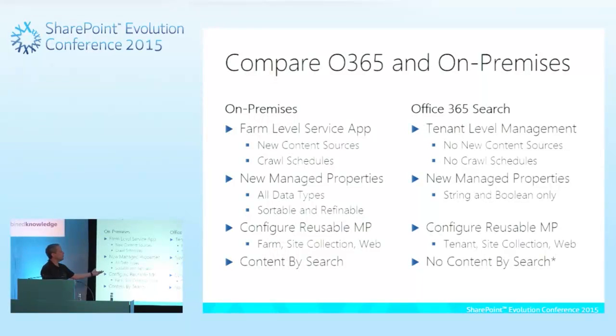But in the interface, you can reuse managed properties. So MP here is just shortened a little bit for screen space. But you configure managed properties that are already there. Microsoft has seen fit to give you managed properties that are all ready to go for refinement, for sortability, and things like that, as well as special data types like date and Boolean, because you cannot create new managed properties of those data types.